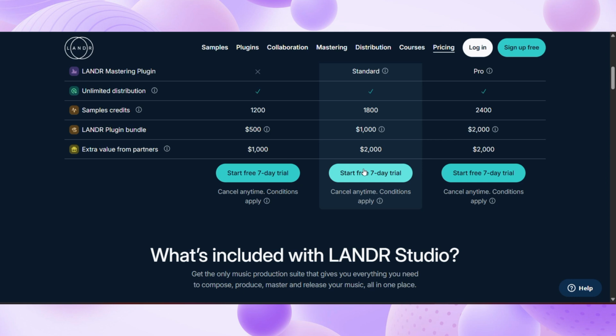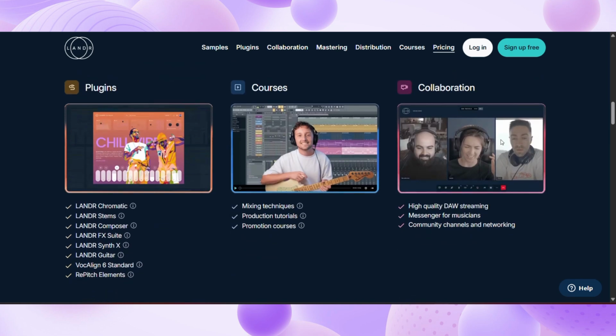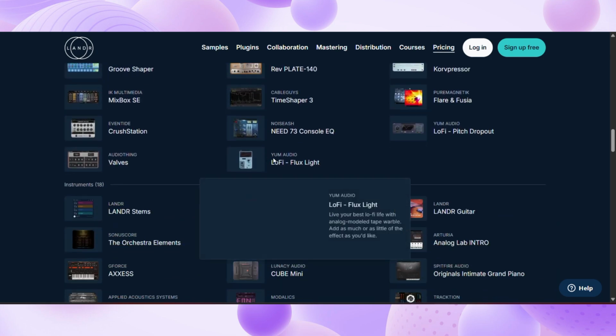Landr's pricing is competitive, starting at $8.25 per month, offering various plans to suit different needs. If you're looking to elevate your music production, Landr provides the tools to help you achieve professional results.